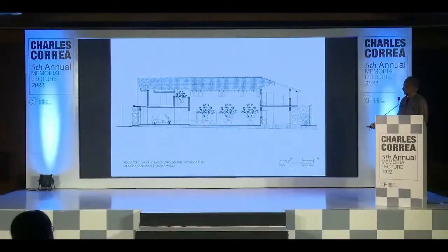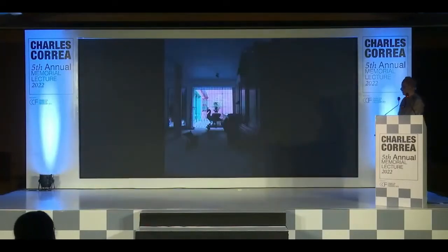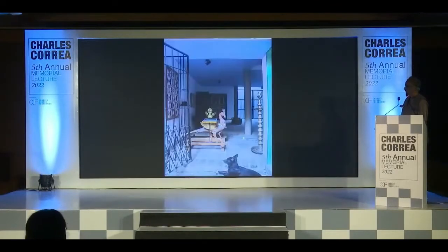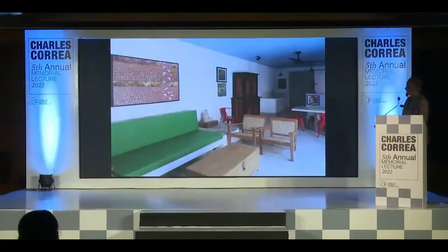Next. So there's a courtyard in the middle. So that's your view. Next. So that is your entrance view. That's Kumar again. And the staircase goes there. Next. So that's Kataragama Skanda. Next. So that's from the courtyard looking at the entrance. Next. So that's his living, dining, right?